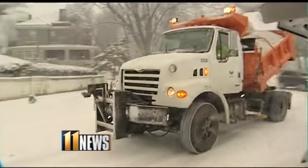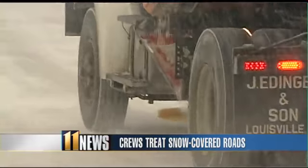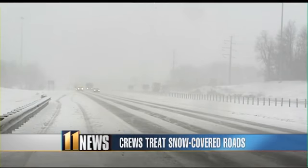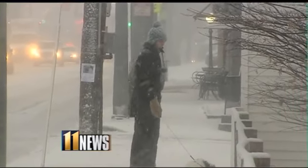All that snow kept crews busy this morning. Our cameras tailed this salt truck treating the roads in the Highlands. The Kentucky Transportation Cabinet says the roads in the viewing area range from partially covered with snow to total coverage up in Trimble County. In addition, a little bit more than 250 LG&E customers are still dealing with power outages.